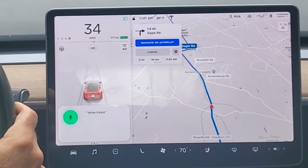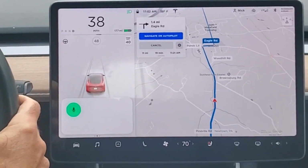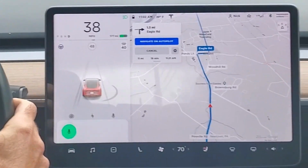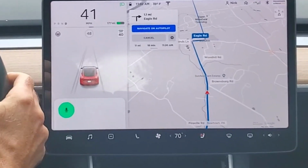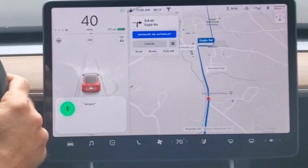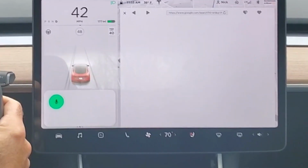Show calendar. Show camera. That's just a rear view camera here. Show energy. Calendar. Web. ABC.com.